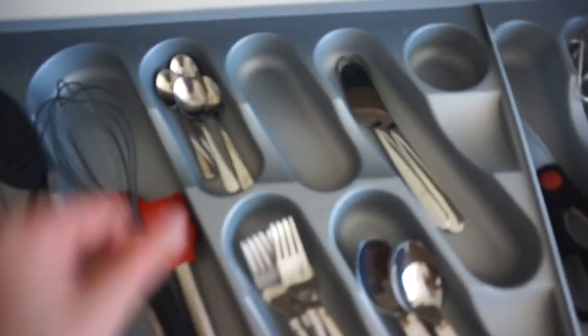By the way, guys, this kitchen is beautiful. I don't know about you, but I really like this style of kitchen.